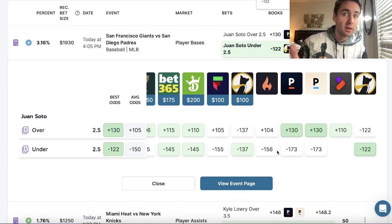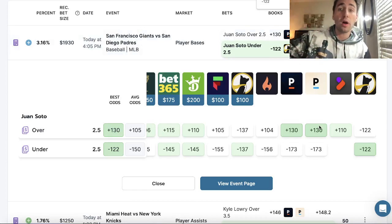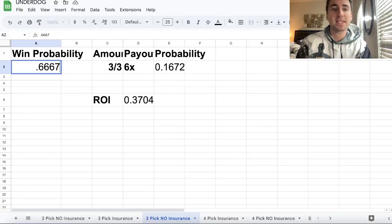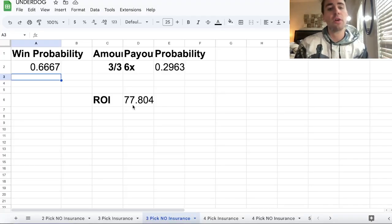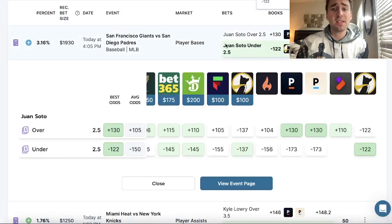Minus 200 means a 2-1 favorite, 66.67% to win, right? So if all the sportsbooks had this at minus 200, that would mean a 2-1 favorite. That's what minus 200 means. Minus 200, 2-1 favorite, so that would be 66.67% win probability. Of course, that's unrealistic, but if you could get player props where the sportsbooks have it at minus 200 and you can get it in an Underdog 3-pick entry, your ROI would be like 77.8%. So pretty crazy high. So this is the first tool I use.